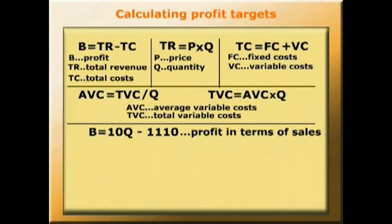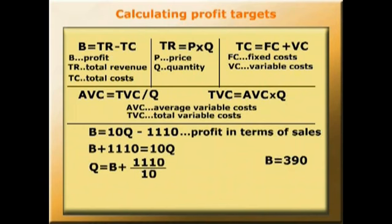Now let's suppose that the company has set a profit target, and let's suppose that the set profit target is 390. Then we could ask the question, how much output needs to be produced in order to achieve this target? Now remember that our profit in terms of sales is B equals 10Q minus 1,110. So we need to rewrite this to express Q in terms of B. So we've got B plus 1,110 equals 10Q. So Q equals B plus 1,110 over 10.